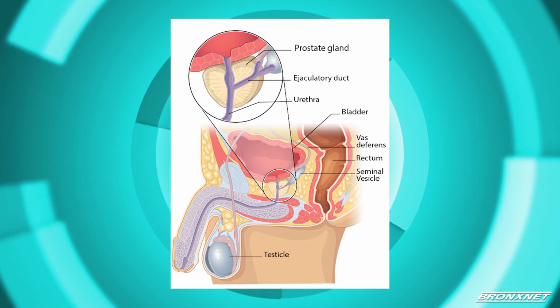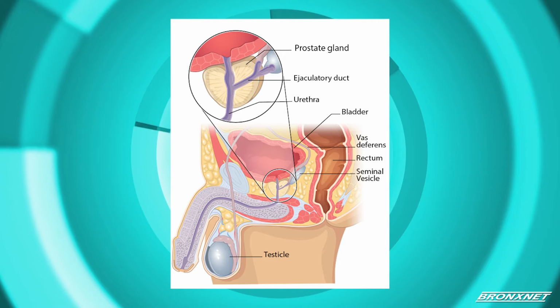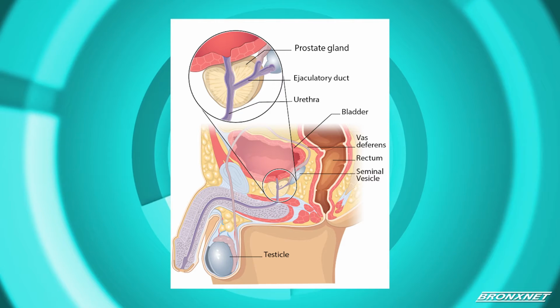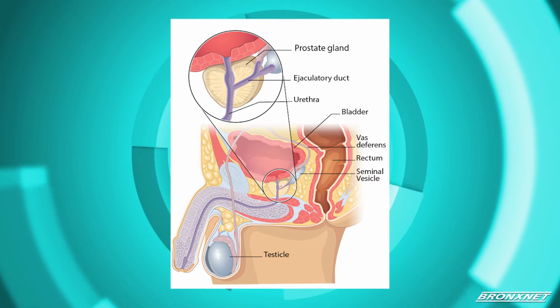The prostate is a very important reproductive gland for men. It is located right at the tip of the bladder, just behind the tube called the urethra, which empties the bladder, and right in front of the rectum. It's an important gland because it adds fluids to the sperm from the testicle and creates the semen, which is ejected through the penis at the appropriate time for reproduction.